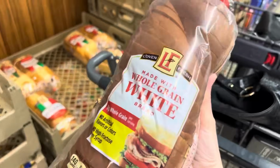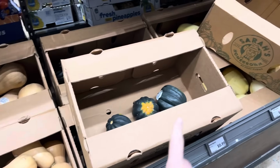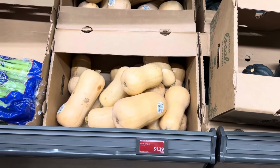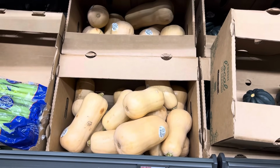I think I am. It already feels different. Is your Aldi out with the squashes? We've got the butternut squash, the acorn squash, and the spaghetti squash, all ones that I love lots. 99 cents for those two. And this one, it says it's green grapes, which we both know that's not green grapes. So what's the price? I don't know, but maybe you know.